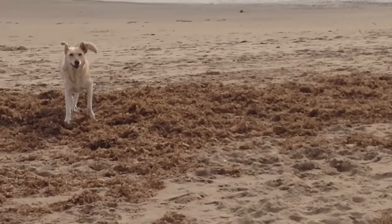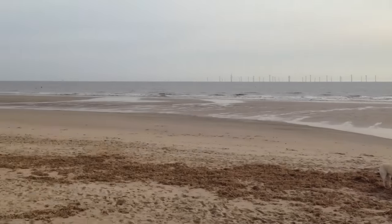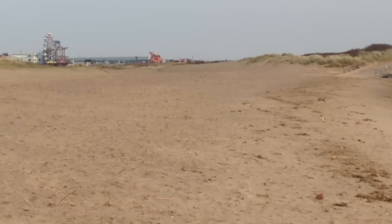Look at Woody rolling in dead crabs. He's a superstar, that dog. Right, Des, game on, mate. It's windy. It's always windy on the beach, mate. Skeg Vegas today, kids. Skeg Vegas. Happy days.